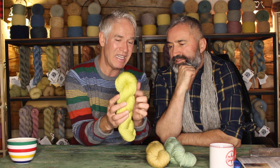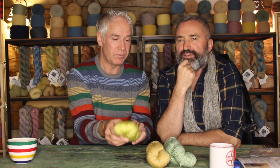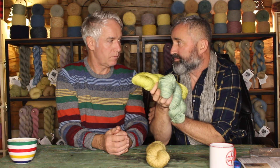But the underlying yellow, I think, is what makes it pop. Like this fluorescent color. The other thing I just wanted to point out was that this is the first yarn to come out of the indoor studio.